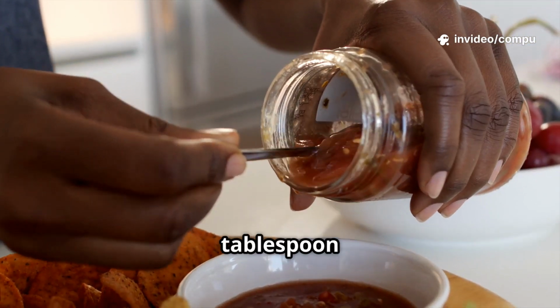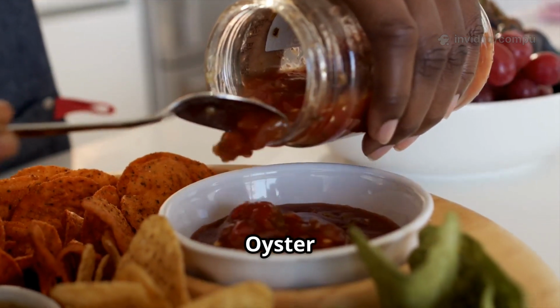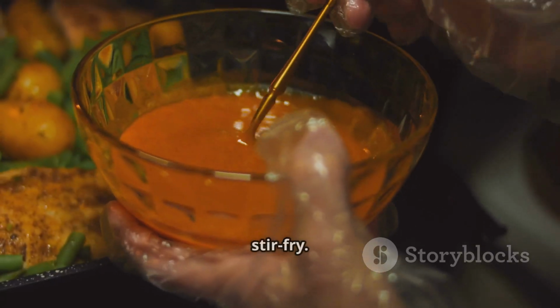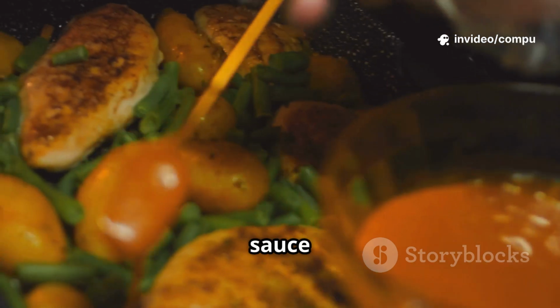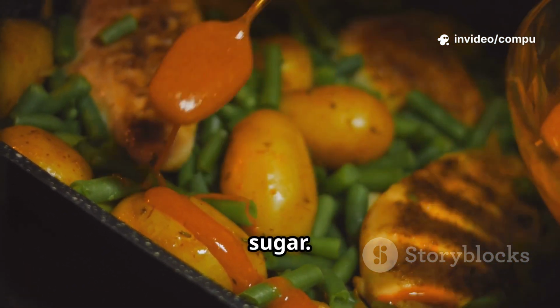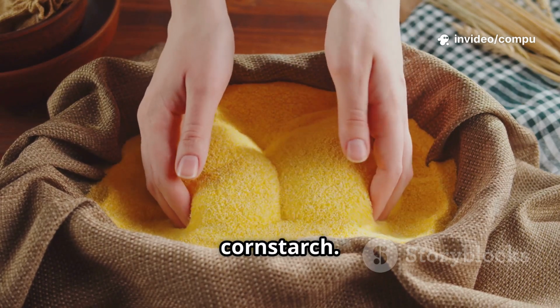We're also adding a tablespoon of oyster sauce. Oyster sauce brings a rich, slightly sweet, and intensely savory depth to the stir-fry. If you don't have oyster sauce on hand, you can substitute with a bit more soy sauce and a pinch of sugar. And a tablespoon of cornstarch.